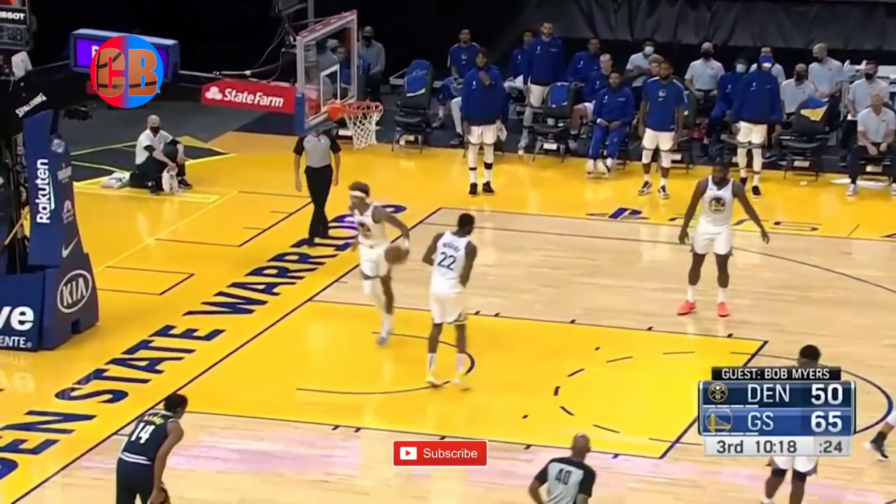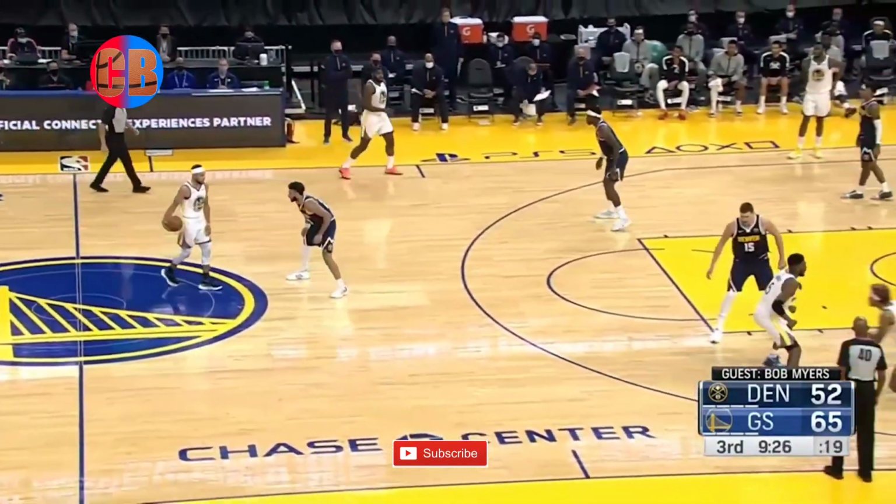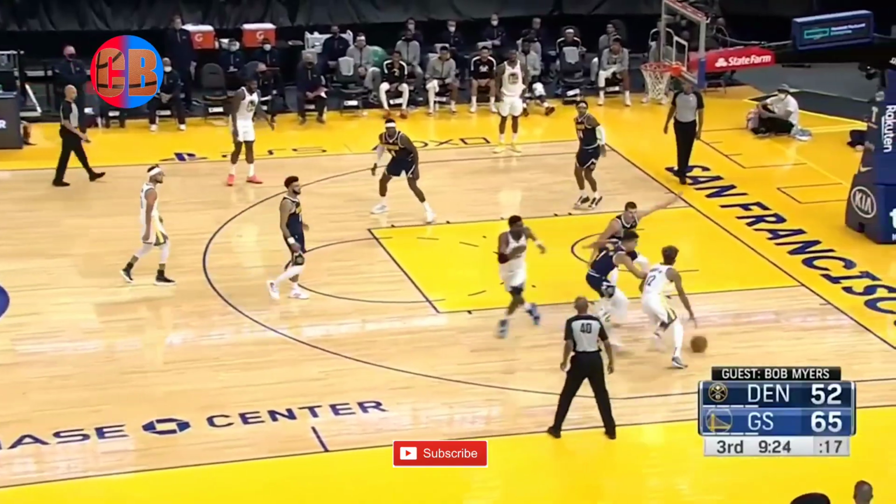What has impressed you about him? Quite a bit. Been through, almost seen everything. And so they're going to step up into that role, and they're very capable.